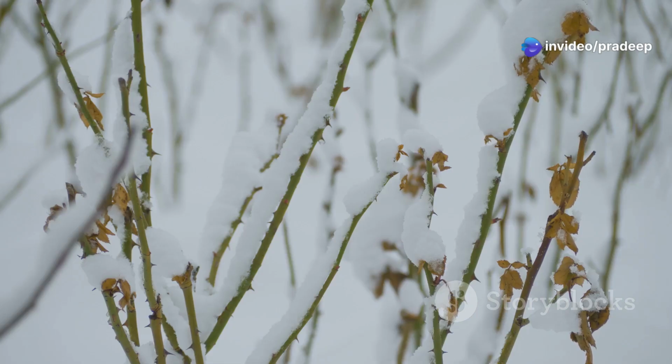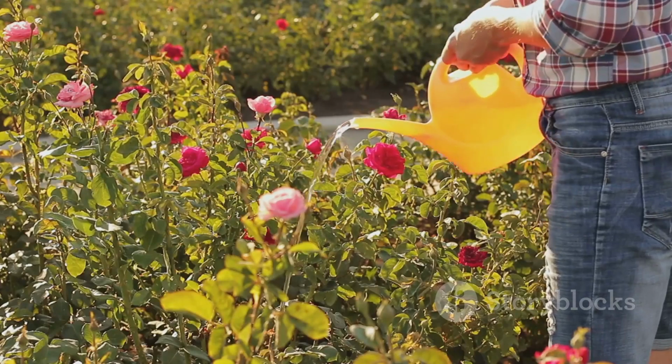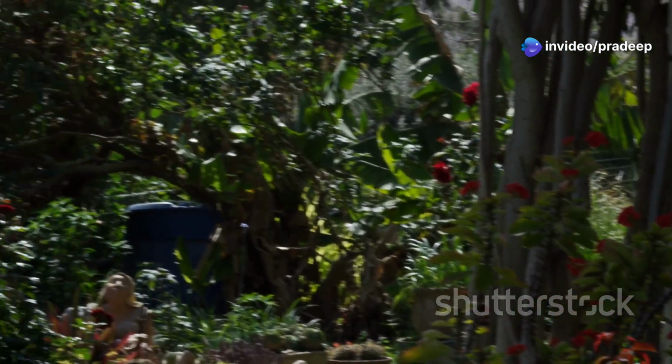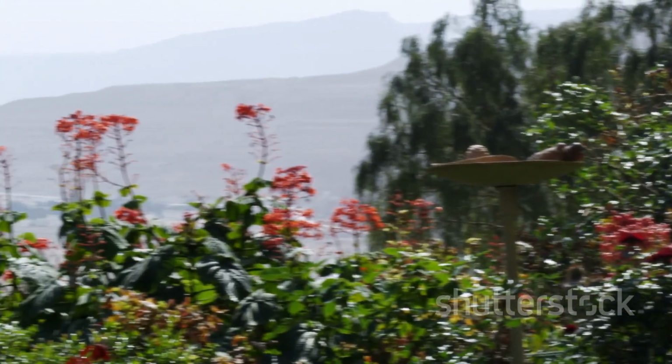In colder climates, providing winter protection, such as mounding soil around the base of the plant, is essential. In hotter regions, providing afternoon shade and ensuring adequate watering will help your roses beat the heat. By understanding the interplay between soil, climate, and rose care, you'll be well on your way to creating a thriving rose garden.